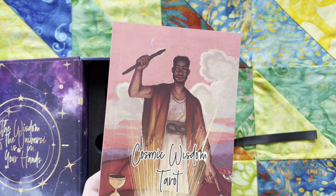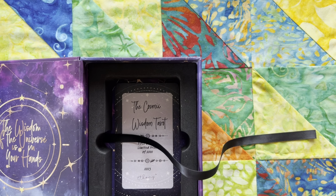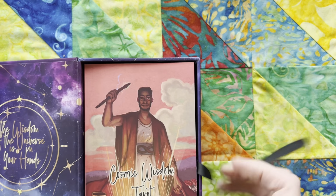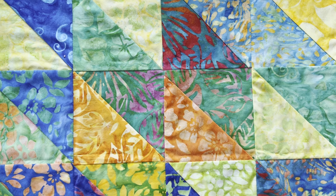But maybe my taste is changing. I don't know. Or either this artist is amazing. The quality that Ethany chose for this deck is really beautiful. So yeah, I'm really impressed with this. This is the box. I'm gonna keep this box.